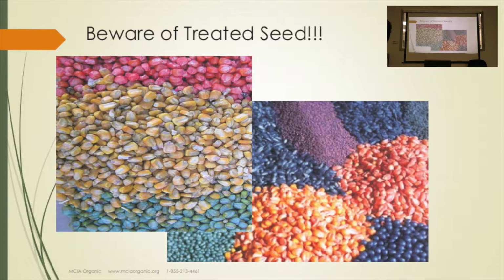Yeah, there is pretty colored seed out there that's real. Good question. Blue corn is great. If you have saved your own seed in the past and now you're certifying, save a little bit, show us what it was, take pictures.